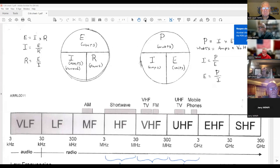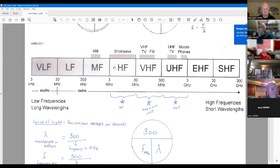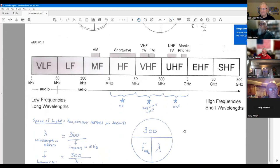So that's like, if I'm reading this right, 50 megahertz to 54. Yes. So you can work anywhere in between that, 52, 53, anywhere on the 6 meters. Yeah. We have certain conventions.